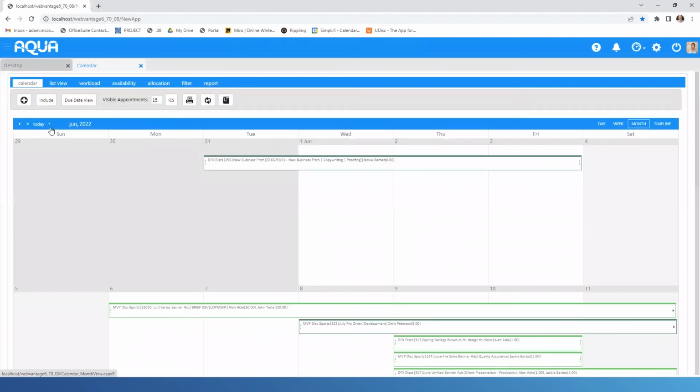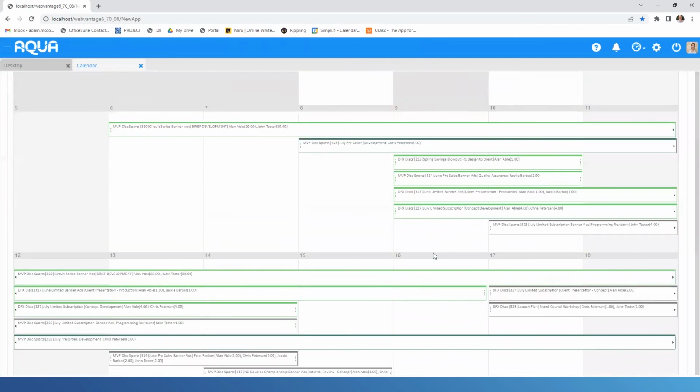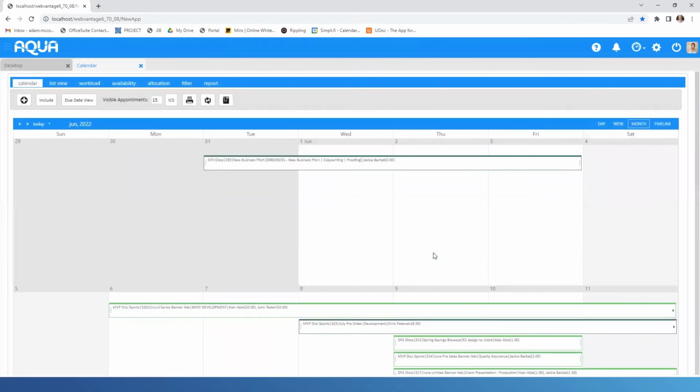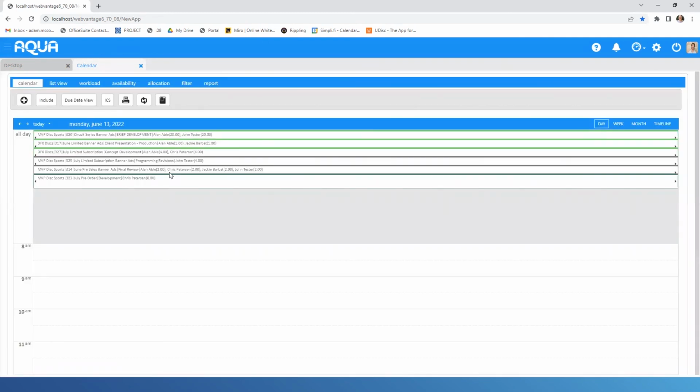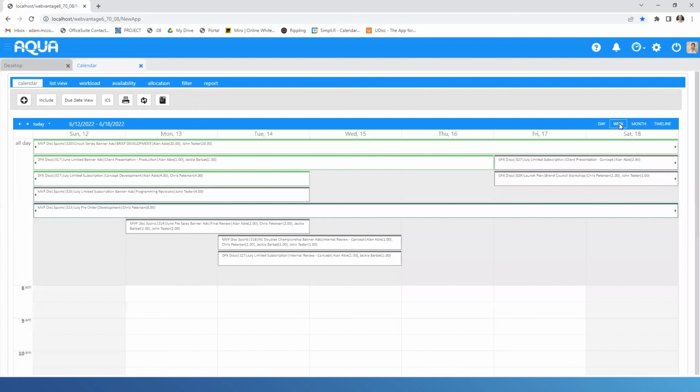If we look at the WebVantage calendar here in Aqua, it's going to default to your month view starting out. Now, one of the things I really like is if we look at our different calendar views, and again, looking at our month right now, you also have a day view. This is going to look just like when we accessed appointments on the desktop. The week view as well. But the big one for me, I really, really like the timeline.